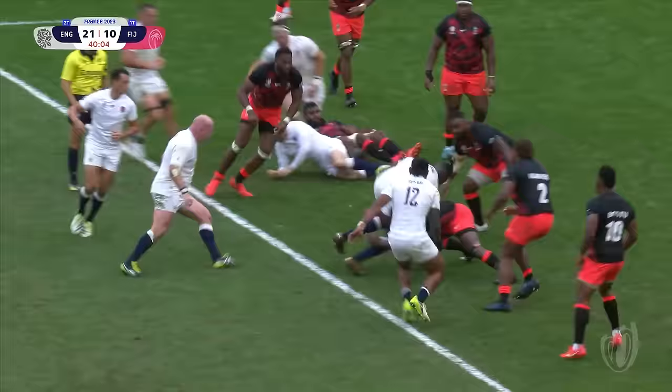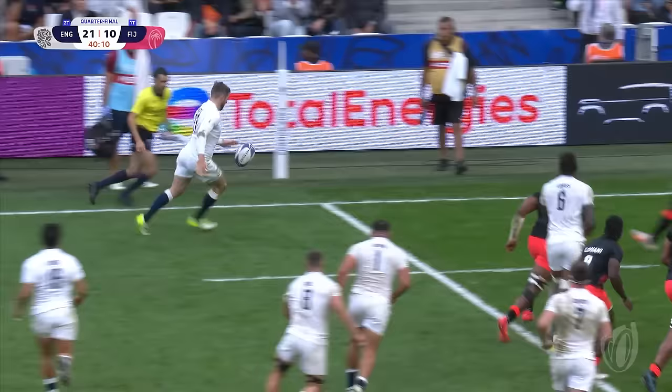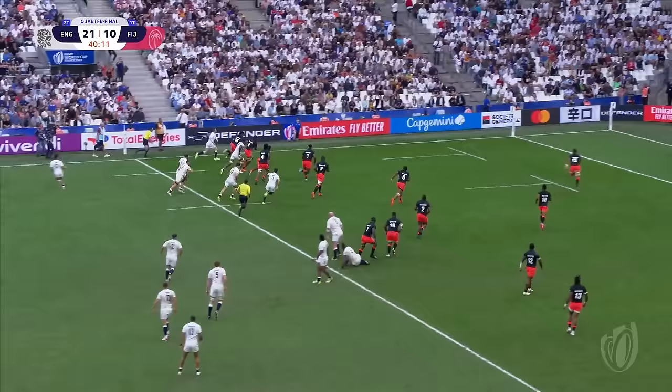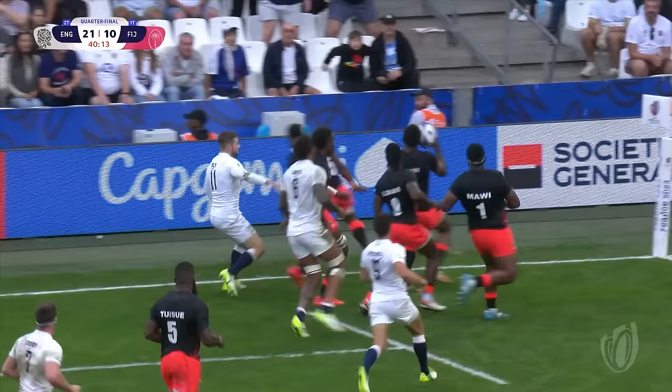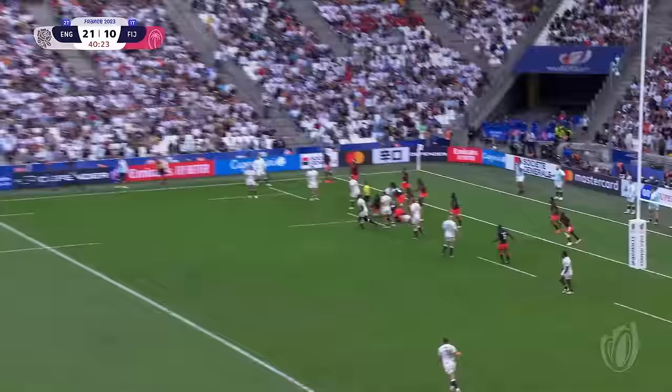Tuilagi down low. He's had a busy, prominent first half. They come out the back. A little chip kick over the top for Daly, sweeping across Fiji, having to get there eventually. Running inside his own goal and eventually out of it. It's brilliant. A bit of work. No! Fiji will send this away and send us into half-time.